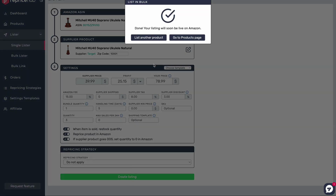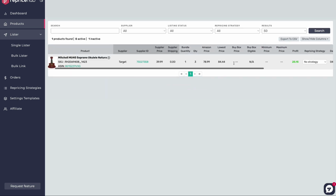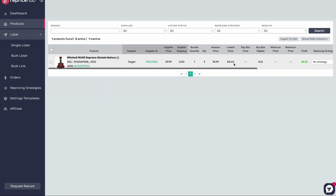We click on create a listing, and it says done. Your listing will soon be live on Amazon. Amazing. And then you just go to your products page. You see what's happening there, everything that you set. You can scroll and you can look through it. And that's how you upload your first product to be sold.